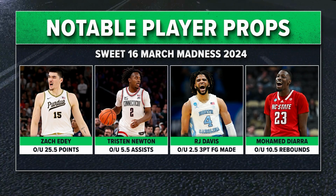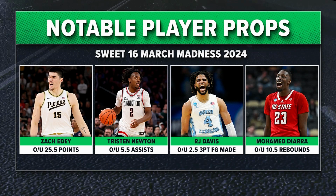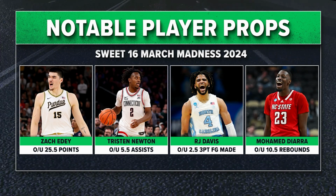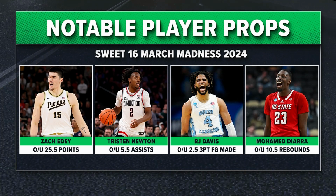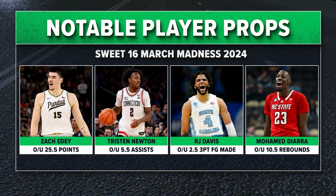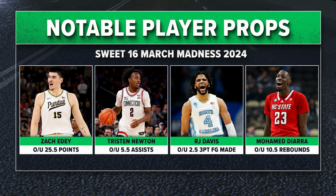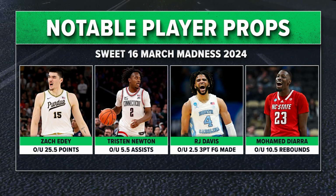This is a market our own Nick Giffen was all over in the first two rounds when Newton racked up 18 dimes. RJ Davis's three-pointers made is at over/under 2.5. He's gone over this in 4 straight games. And Mohamed Diarra's rebounding prop is at 10.5. Action Pro projects him to grab about 12.